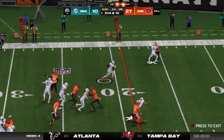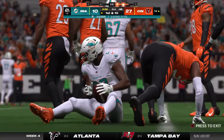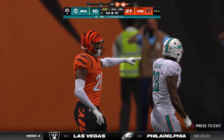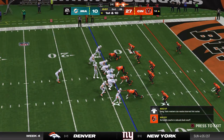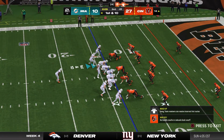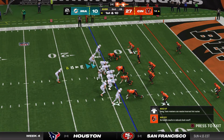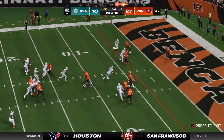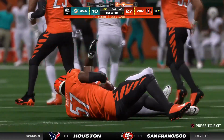Back to the ground, Achane. And a strong run there as he'll maneuver his way down inside the 15. Give him 15 yards on that one, and the Dolphins have a first down. First down, Miami. Going to the air, Tagovailoa. And he's going to be intercepted for the 3rd time thus far.